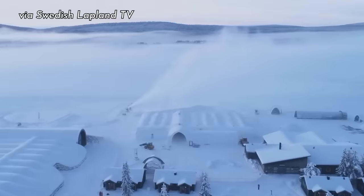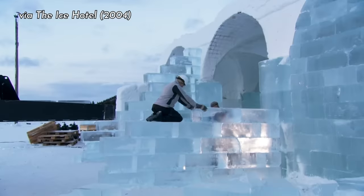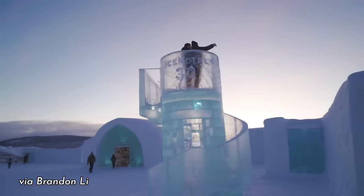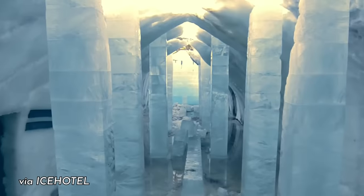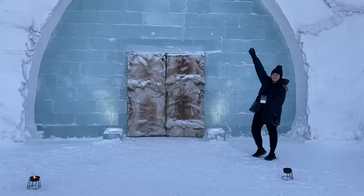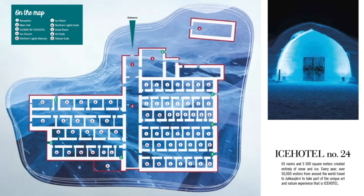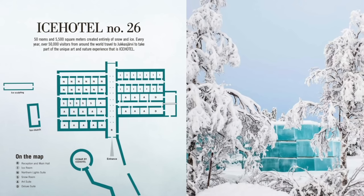And artists from all over the world come to the ICEHOTEL to carve their frozen masterpieces, which visitors can enjoy from December to April, when the ICEHOTEL melts back into the river, and then they do it all again. I wonder if you can watch it melt. Probably takes a while. That's true. If I had to guess. Yeah. This one is called ICEHOTEL 33, since it's been 33 years since the first Arctic Hall was built.